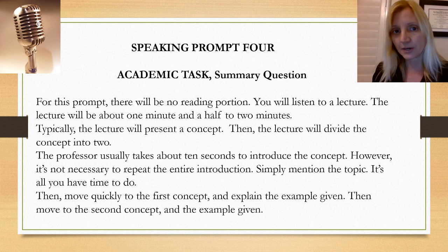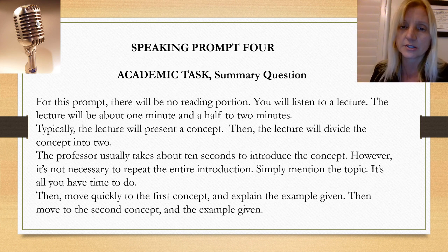Then she's going to start breaking it down. She might say, there are 2 adaptations that are very common in Arctic animals. The first is, that's when you really start having to pay attention when you're listening, because that's where you really need to start your answer.